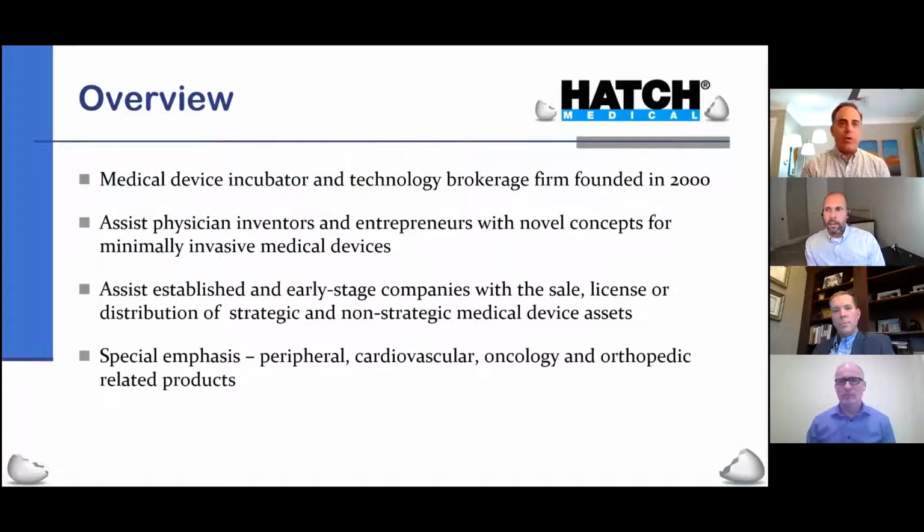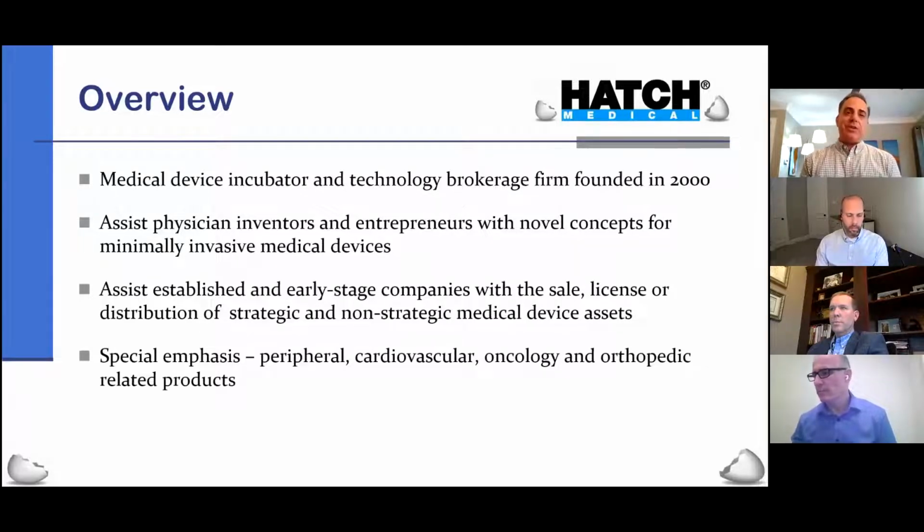So Hatch Medical, we're a medical device incubator and technology broker. We're focused on assisting physician inventors and entrepreneurs, but it can be a tech, a nurse, an engineer, it really doesn't matter, with novel concepts. We're typically interested in less invasive devices. We'll do everything from taking it from the back of the napkin forward: intellectual property attorneys, biomedical engineers, bricks and mortar manufacturers. We take it to an inflection point, and then we seek to sell it, license it, or distribute it based on where it is in that development process.